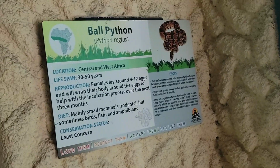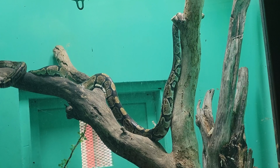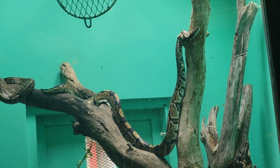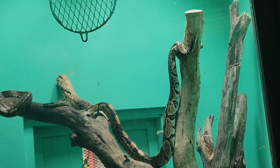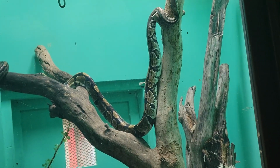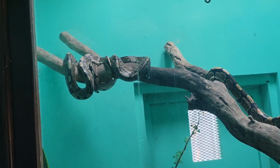Here, guys. This is a ball python. It's on the branch up the top. You can see it? You see it moving? Yeah, it can move. Seems like you have two of them in there. So that's one there. They're tangled. And then one is wrapped around the branch right there.